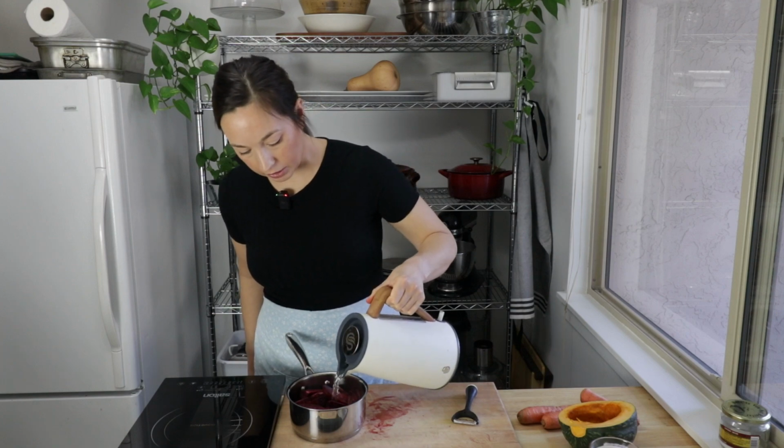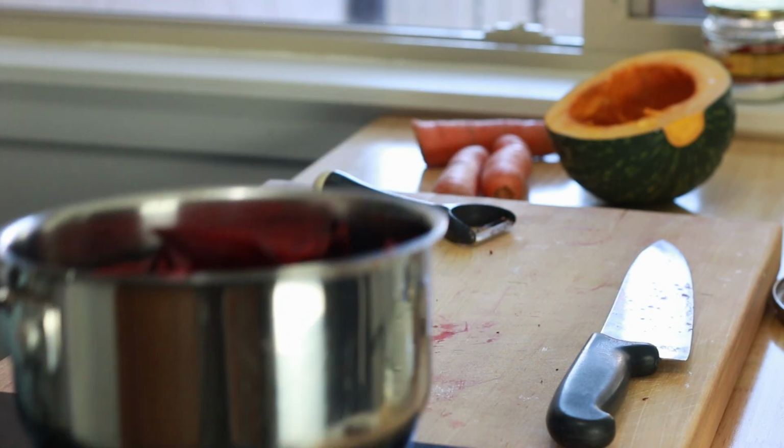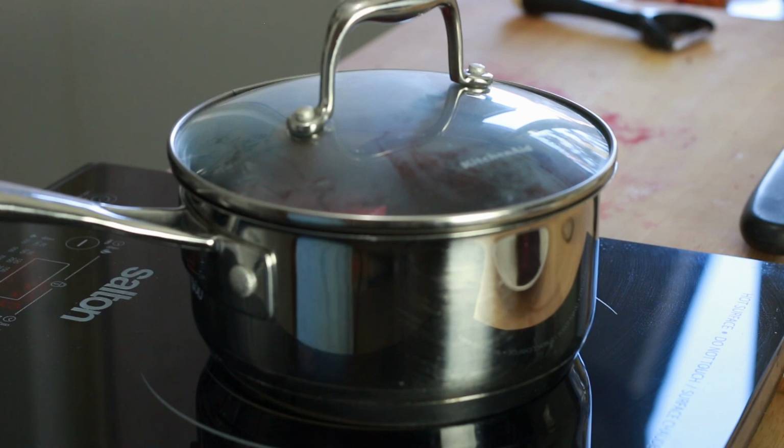I'm gonna pour enough water so I can see it come up the sides. It's about 3/4 of an inch or so. And this is hot water from a kettle. And then I'm just gonna turn it on high. Once it starts boiling, I'm gonna turn it down to medium low and let them cook for about 20 minutes.